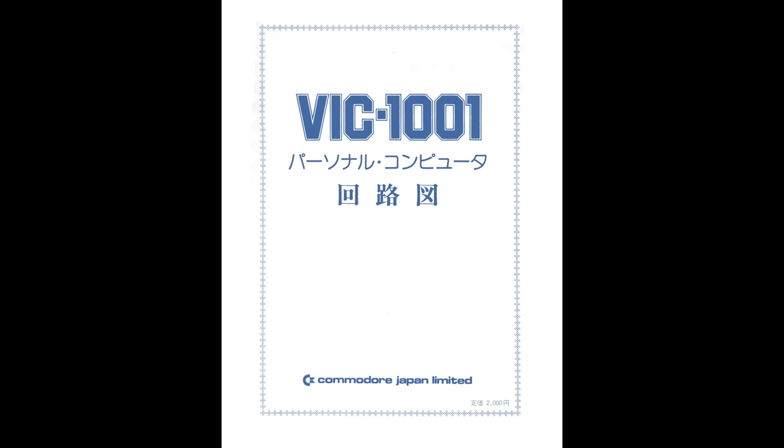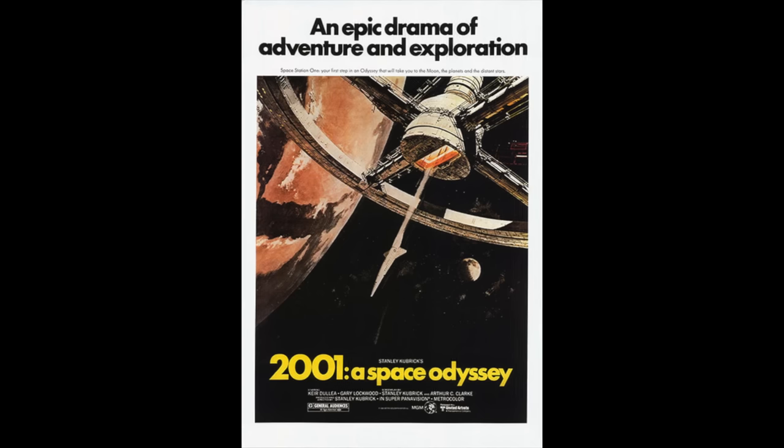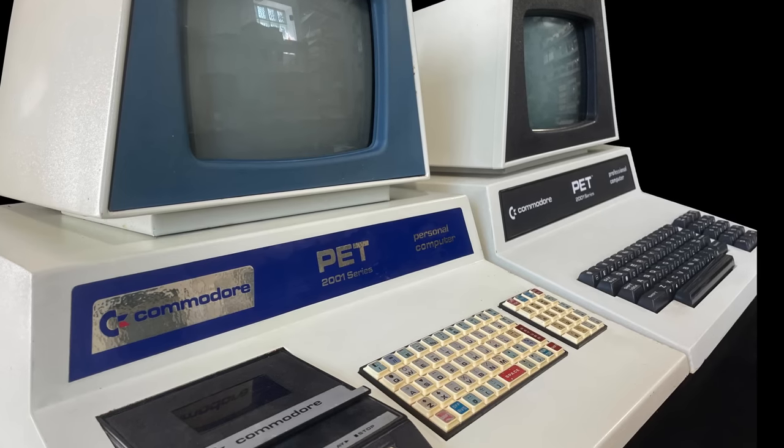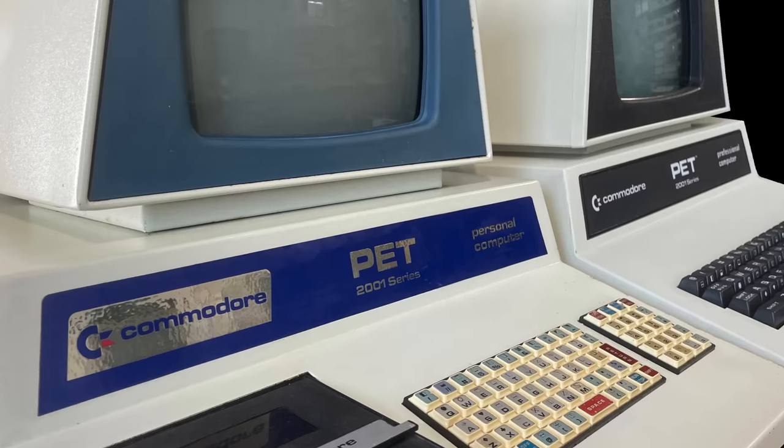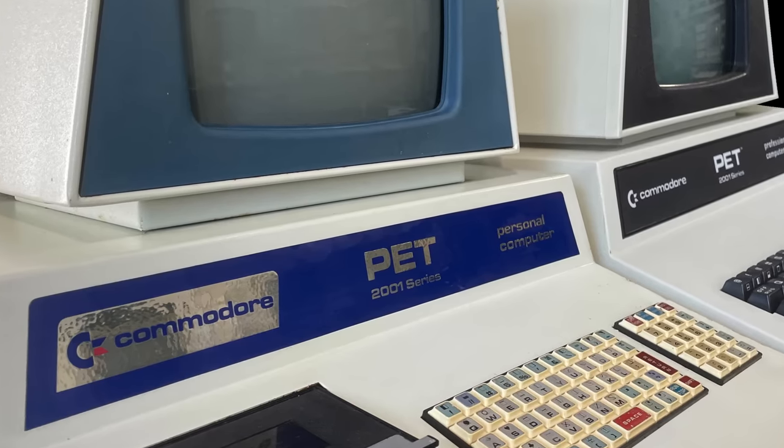The model number for the Japanese release came from Tony Tokai, the general manager at Commodore Japan Limited. According to Michael Tomchak, Tokai chose 1001 based on the movie 2001: A Space Odyssey, which was a popular movie in Japan. I have to assume that since 2001 had already been taken by a PET model number, Tony chose the lower 1001 to represent a lower price tier for the entry-level VIC.